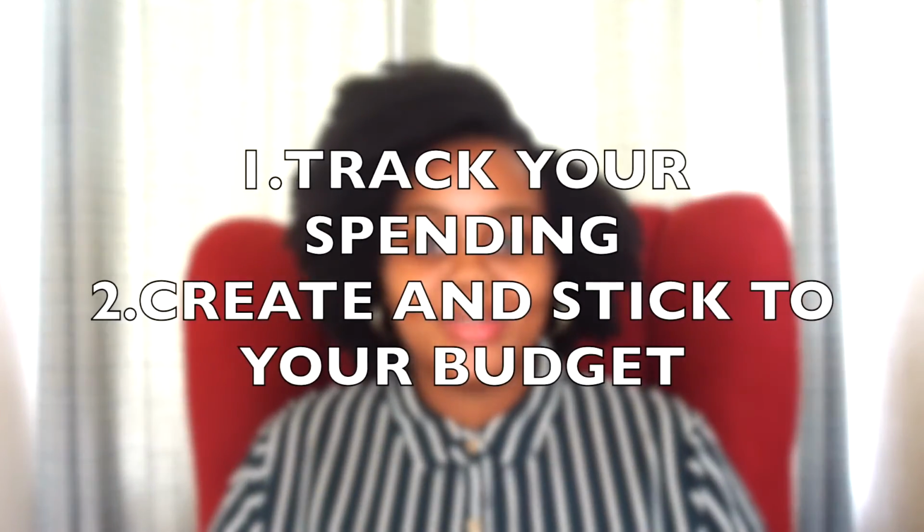Monitor how you spend your money, know where everything is going. Then for the second month, use that to set a template for the budget that you'd like to have, and then from month 3 onwards, try and stick to your budget. So that goes along with the second point, which is to create and stick to a budget.